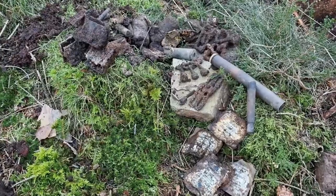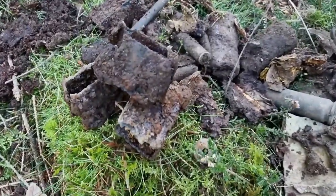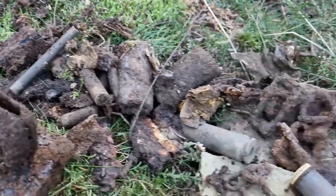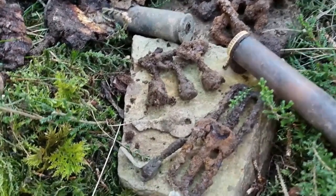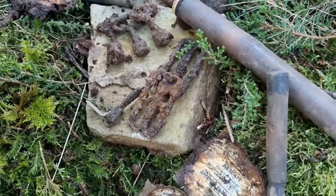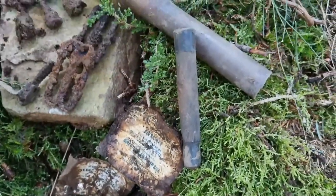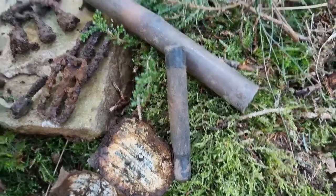Okay guys, we just finished the foxhole. We got a lot of cool stuff out, like these M1 clips, some rations, batteries, shell casings, some equipment parts, can openers, a key, part of an equipment belt, coffee powder, part of a razor, and the cleaning kit from the M1 Garand.